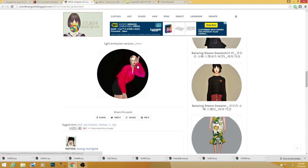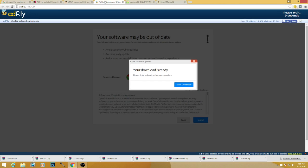Let's go ahead and try it. Light emissions version here. Oh, so like they light up? That's kind of cool. I don't know. Maybe I'm reading this wrong. So let's go ahead and grab this because I definitely saw it. And it's going to be in the accessories section. And I was just really interested.